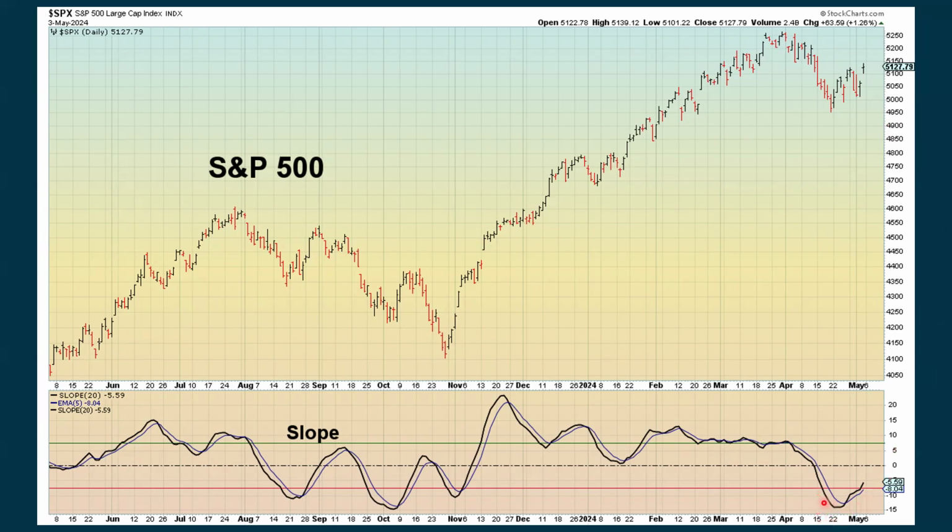We're extreme negative. Now I put this red line on here, but when we get down to this level, this usually means that we're going down a little too far, too fast. We're starting to turn up, and we've crossed above the moving average, and we're actually crossing above this red line. This isn't positive yet. It won't be positive until it crosses back above zero, but this is showing some improvement.